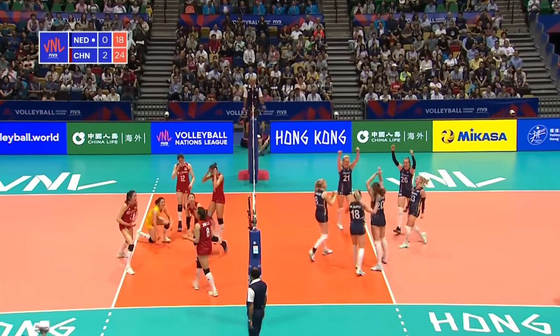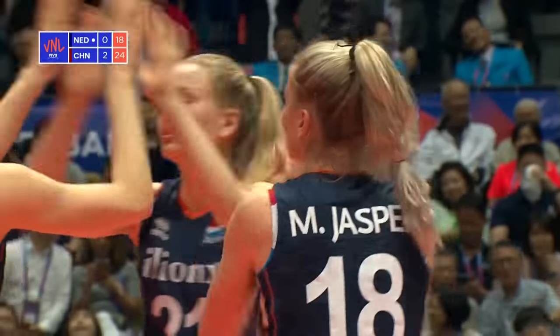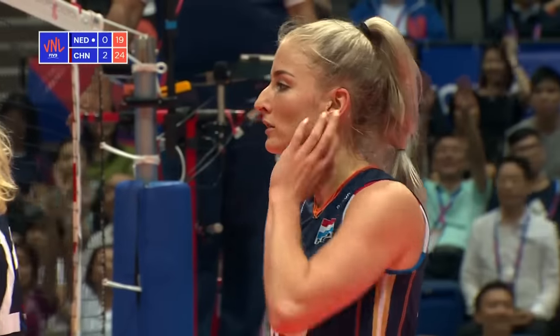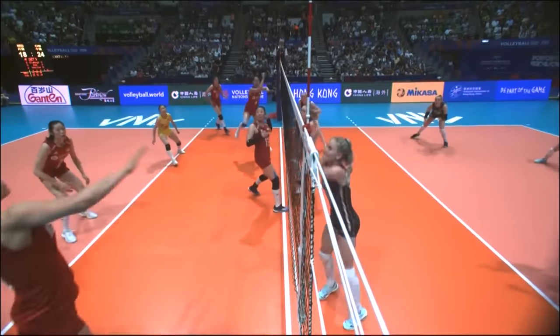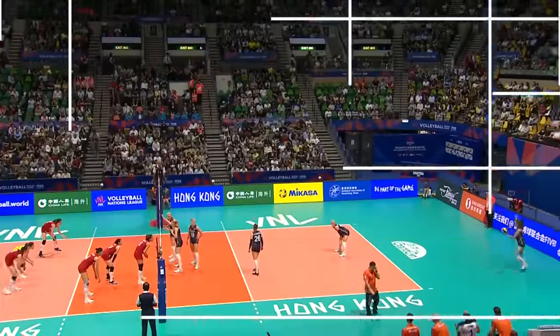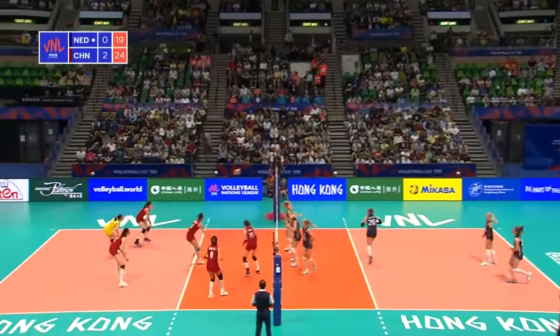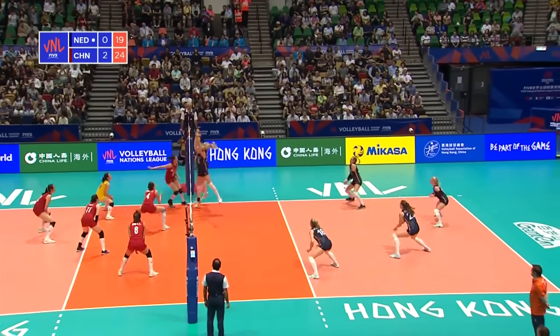Good blocking. Not seen enough of that today from this Dutch team. And the new player on court in that opposite spiker position, Zhang Xinli, is shut down. Monster block from the Dutch. Just the right time. So China going to have to go in for match point four here on the Dutch serve. Goes high. Get set.